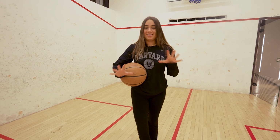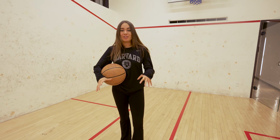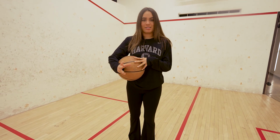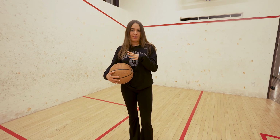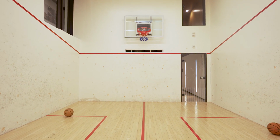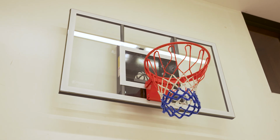Right now we are in the Dunster squash/basketball courts. This place is really special to Dunster because there are no squash courts in any other houses, and I don't think there are basketball courts either. So it's a nice space that all Dunster residents have access to 24/7. So if you're on the squash team or the basketball team or not, you can just come in here to practice or shoot around and things like that.